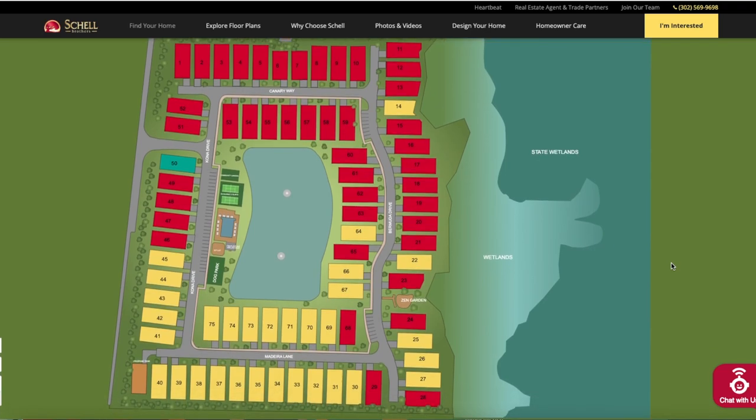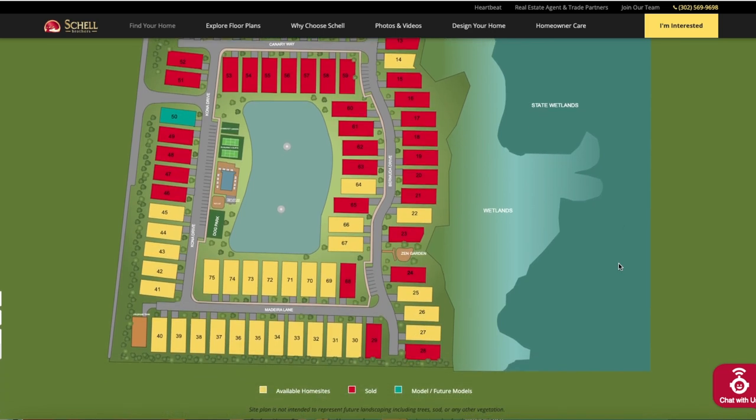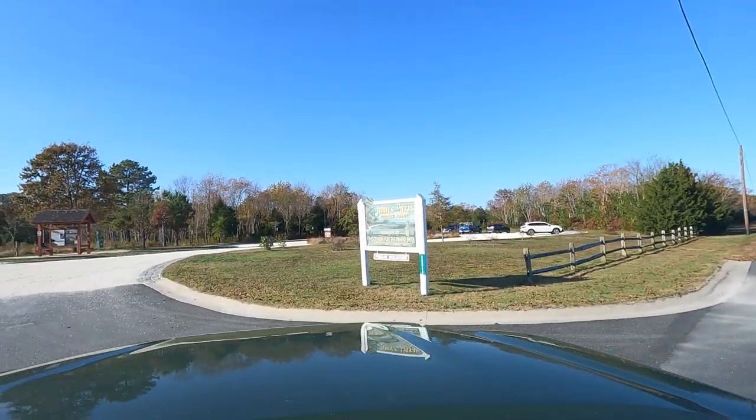So I wanted to mention the HOA fee is supposed to be estimated at $2,000 per year, and that'll help contribute towards the amenities that come with everything, which is the community pool, dog park. You also got a grilling area, pickleball court, community and zen garden there.